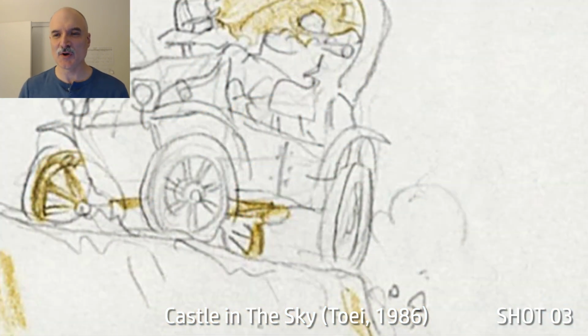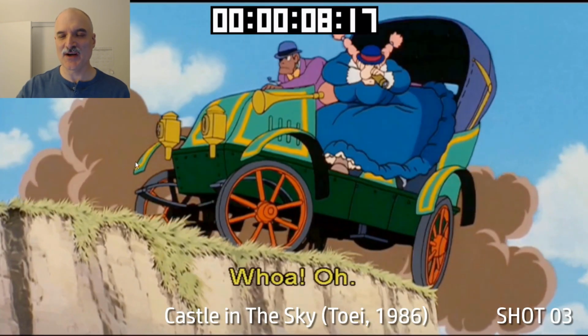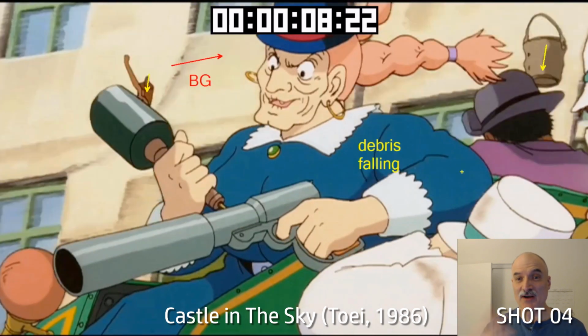Here's a storyboard pose from the original one Miyazaki drew. So everything was already there. The composition, the design, just very, very loosely drawn. Got this beautiful smoke coming in there. Terrific stuff.